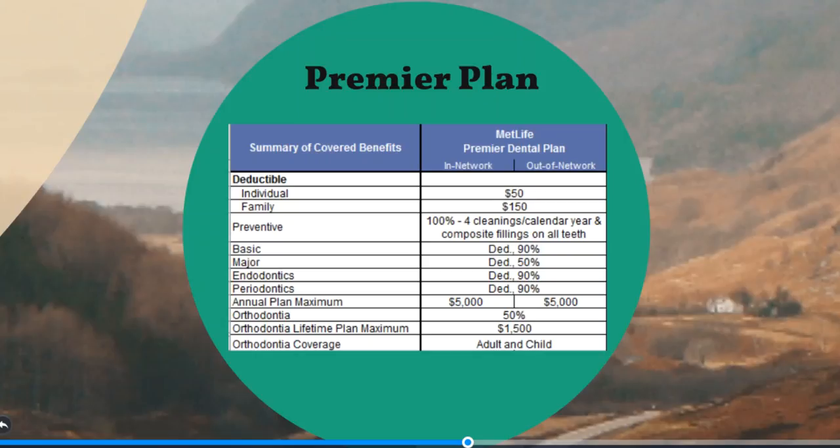This plan also offers the same orthodontia coverage for adult and child up to $1,500, but this plan has an annual maximum of $5,000. So if you are somebody who needs a lot of dental care, this plan would be the one for you.